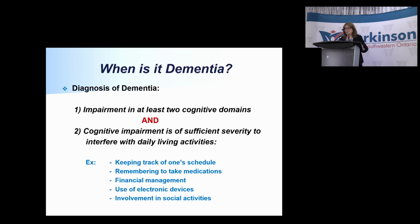So you might be wondering, when does the diagnosis of dementia come into play? So there's actually two main criteria for deciding when the cognitive problems qualify for a diagnosis of dementia. So first of all, there has to be impairment in at least two cognitive domains, so all the different areas I just talked about. And then second, the cognitive difficulties have to show a significant impact upon daily living activities.